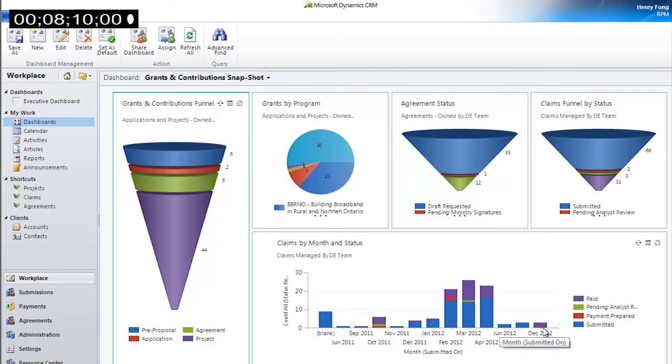These charts are nice and fine, but if I wanted to drill down further and actually see the data making up that, is that hard to do? No, it's actually very simple. It's just a click away. So let's say I want to know what agreements are awaiting signature before they're approved.